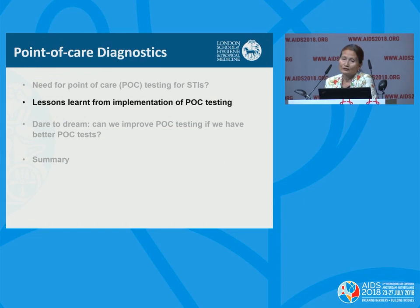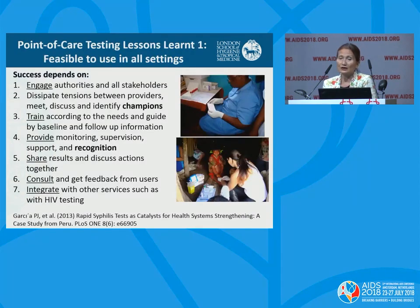Now, what lessons have we learned from implementing point-of-care tests for STIs? Because rapid syphilis tests perform well enough, acceptable enough for us to go ahead with implementing them in different countries, we were very fortunate to be funded by the Gates Foundation to try to implement rapid syphilis tests for prenatal care primarily in 7 different countries that have very different cultural, political, and socio-economic situations. And they are Brazil, Haiti, Peru, China, Uganda, Zambia, and Tanzania.